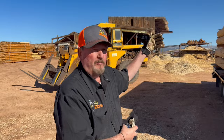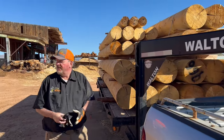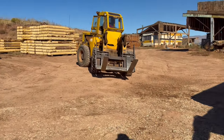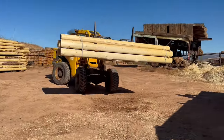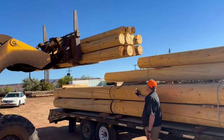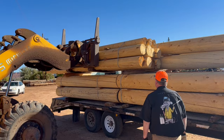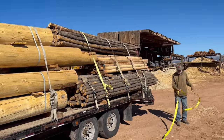We're gonna readjust this load a little bit. I think I'm a little tongue-heavy. We're gonna take this stuff, pull it back to where I can put an 8-foot unit right in here, and then there's no reason to leave that other 10-foot unit. We'll throw it on somewhere. We got our Tetris load somewhat balanced.